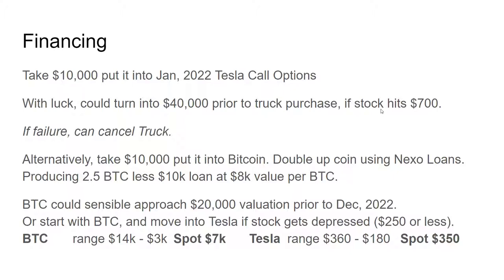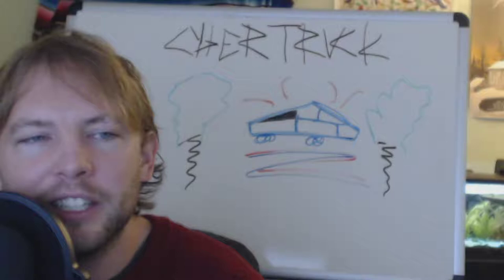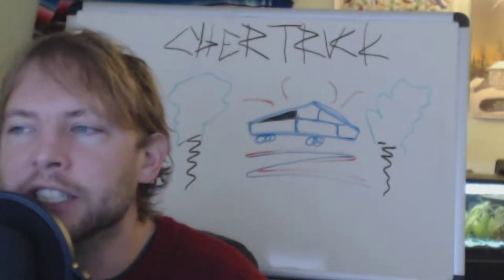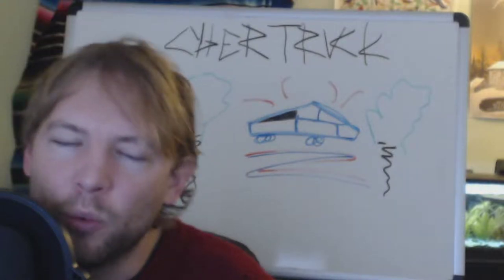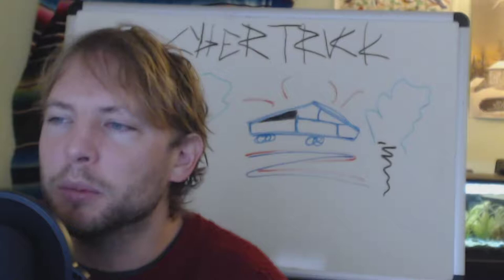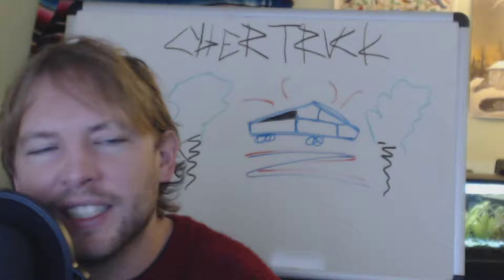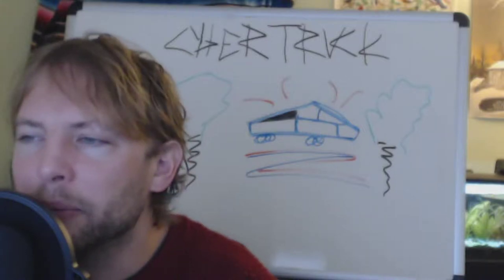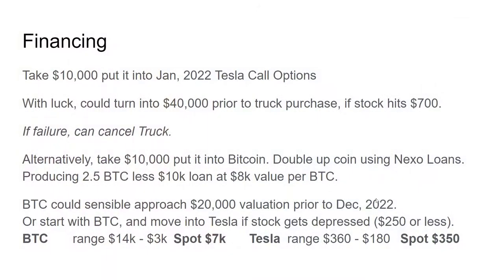Or a third choice is to start with Bitcoin, get your Bitcoin while the price is on the lower range, and then wait 6 months until the 50% reduction, wait till the price about doubles or whatever you think is sensible, and then move that into Tesla call options. The Tesla price is at an all-time high right now, so it's hard to recommend doing these call options right now. But the price might go down to $250 or less. Who knows? It was $250 just 2 or 3 months ago.